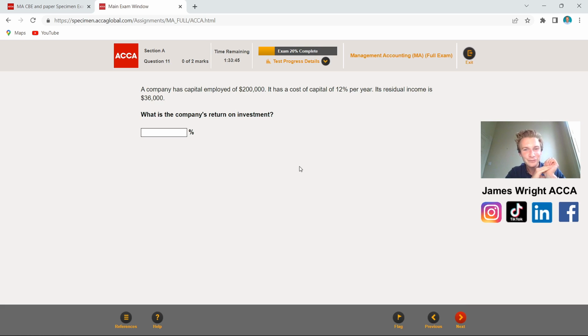But the next one we have on here, what is this one all about? What is the company's ROI, return on investment? So a company has capital employed of 200,000. It has a cost of capital of 12% per year, and its residual income is $36,000. What is the return on investment for you?